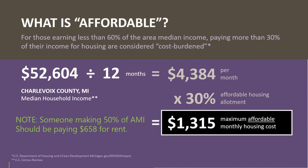$1,315 a month would be affordable rent for your average household, and that includes heating and plumbing and water and that type of thing. So if you have rent that doesn't include heat or electricity or something like that, you'd actually have to be paying less per month for rent.